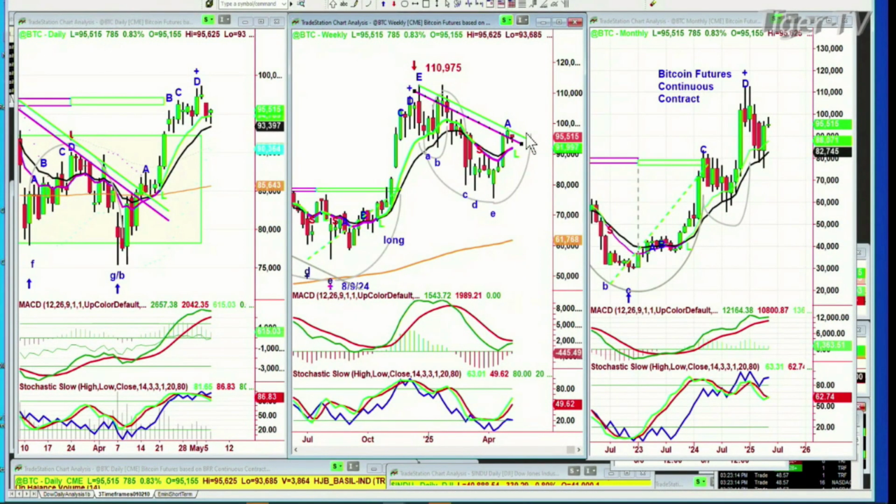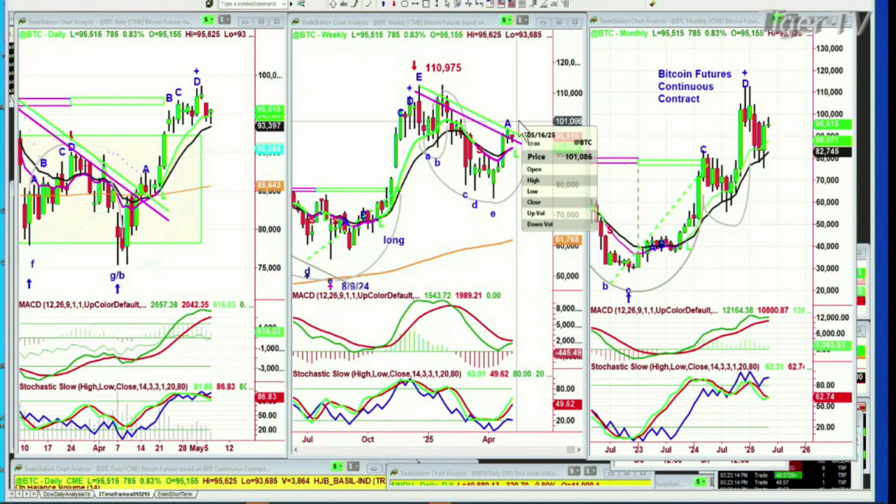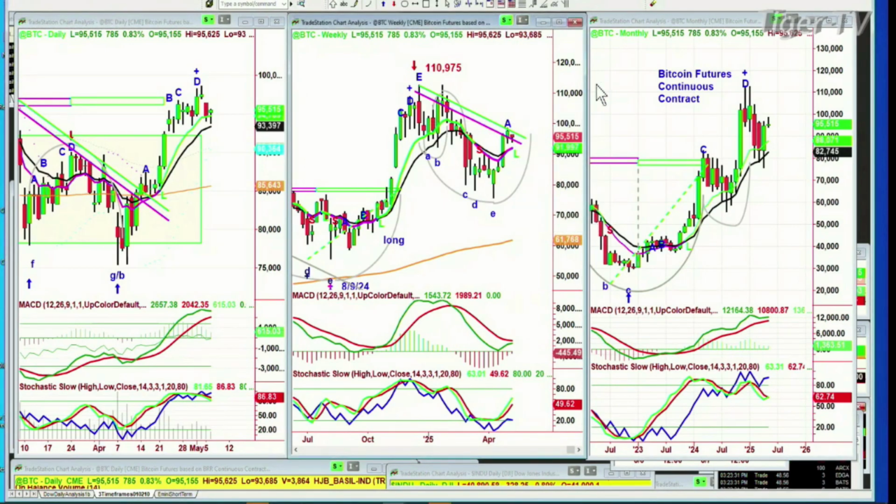So Bitcoin is at 95,515 right now. Anytime it just touches, it doesn't have to close, it just has to touch 100,000, let's call it 101,000, I think that changes this.